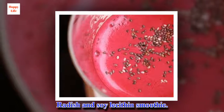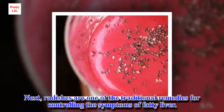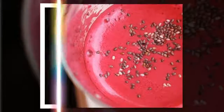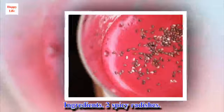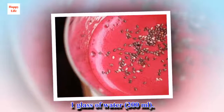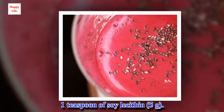Radish and soy lecithin smoothie. Next, radishes are one of the traditional remedies for controlling the symptoms of fatty liver. They stimulate the metabolism and reduce the accumulation of fat cells. Ingredients: 2 spicy radishes, 1 glass of water, 200 milliliters, 1 teaspoon of soy lecithin, 5 grams.